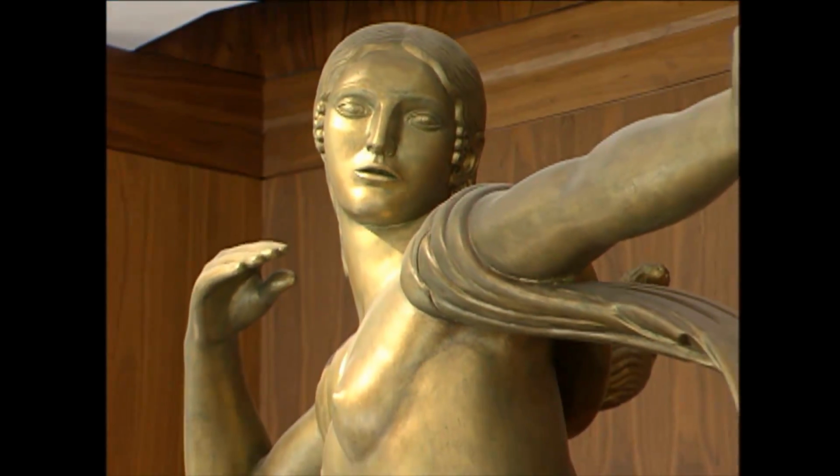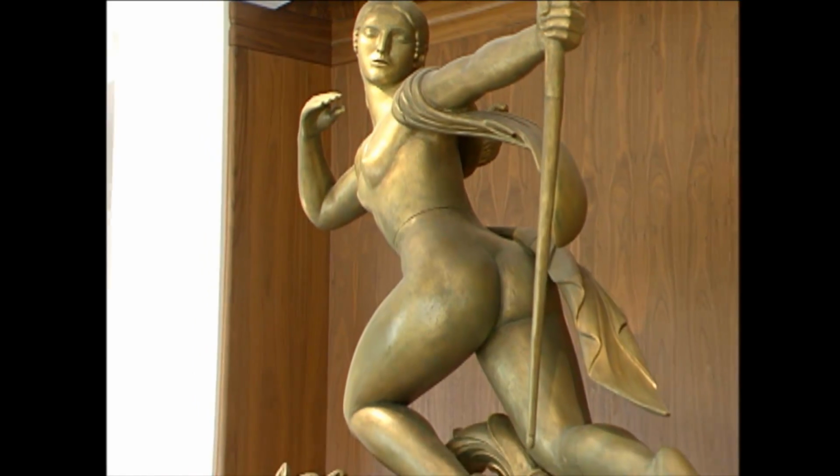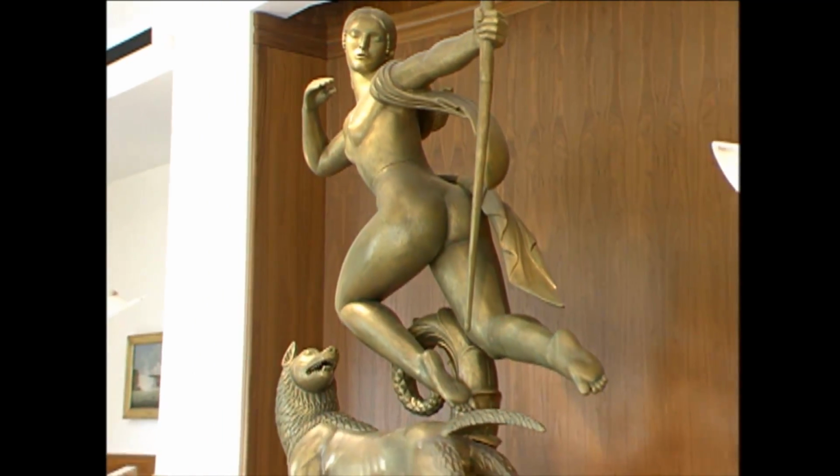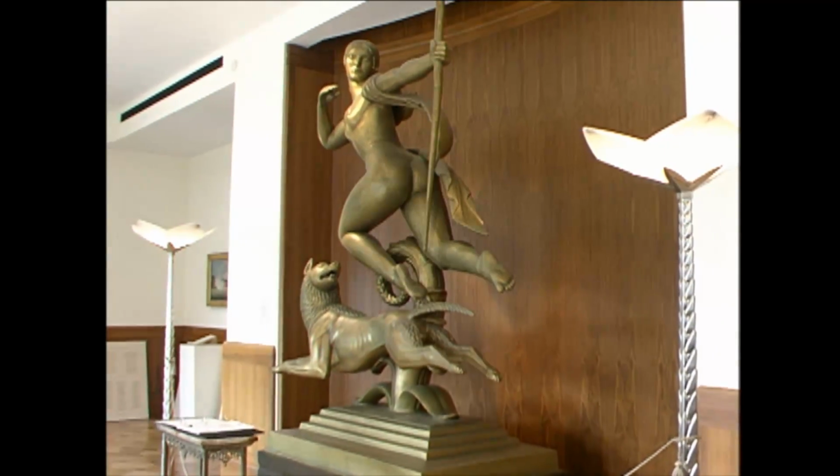The Diana that we have is one that the sculptor gave to us while he was still alive, and this is the plaster version of what became a bronze. Some bronzes were made from that, but it's a stunning work. We had it restored for the museum as part of this renovation process.